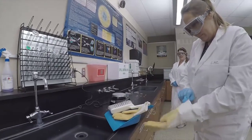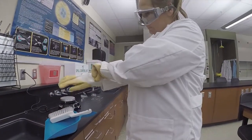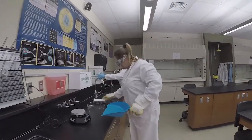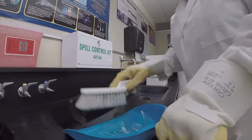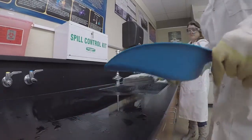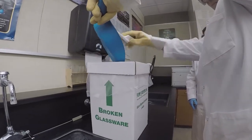Some ways to prevent injury from sharp objects and/or broken glass is to use your Sharps cleanup kit. It includes gloves, a broom, and a dustpan. Please refrain from using your bare hands to pick up broken glass. Remember to dispose of any broken glass in the designated glass disposal box. There are two, one on each side of the classroom.